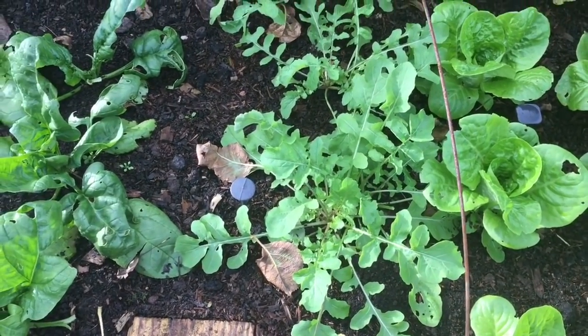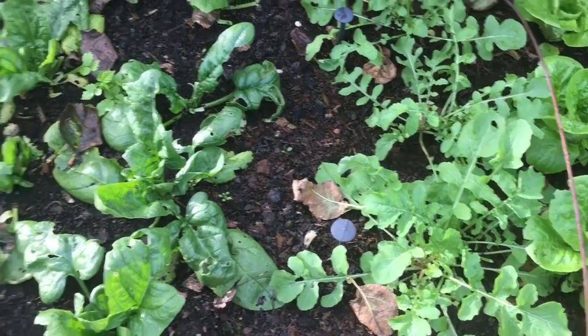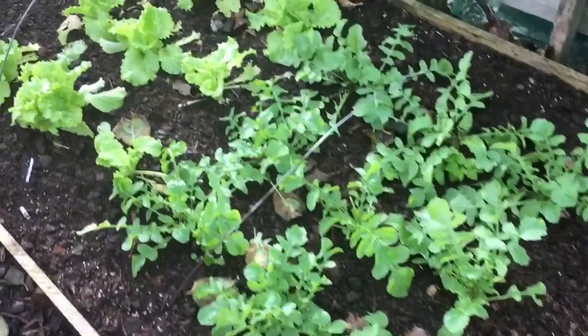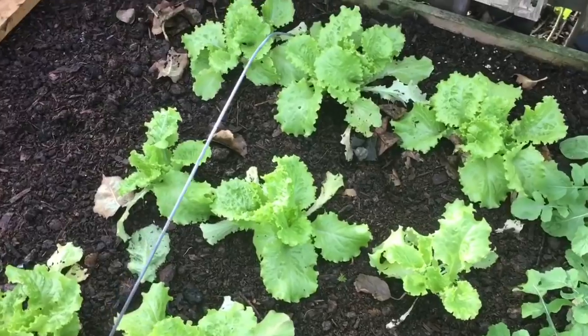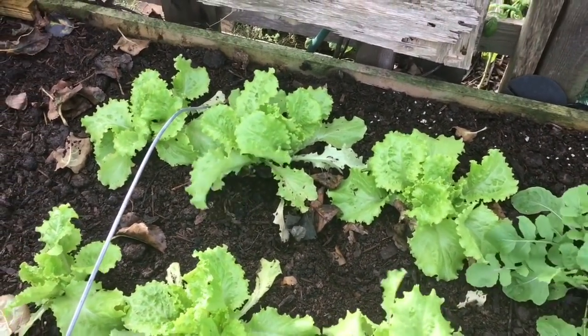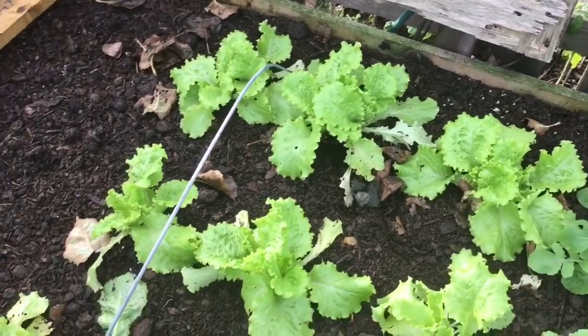And the salad rocket is doing pretty good. The spinach, not so good. And these lettuces, I don't know what they are. They came in a packet that said lamb's lettuce, but obviously they're not lamb's lettuce. I'm just leaving them to see what they do.